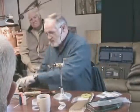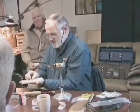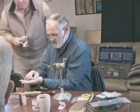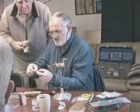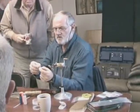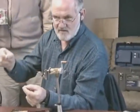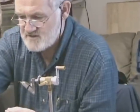I tied up one of each here last night to show. This is one of my emergent patterns here. If you hold your emergent pattern up to the light, you'll see a body through the sheath. So we can just pass that around.